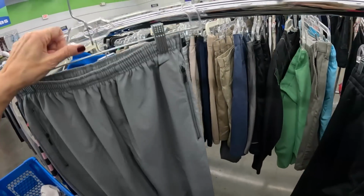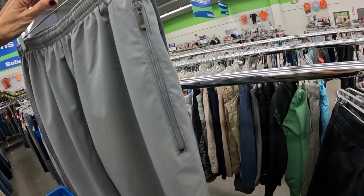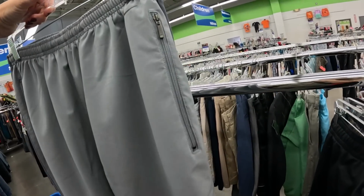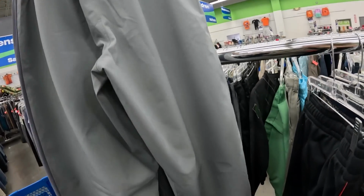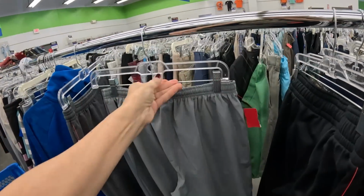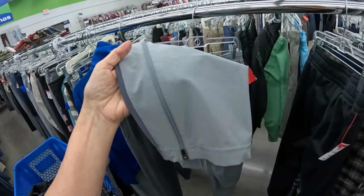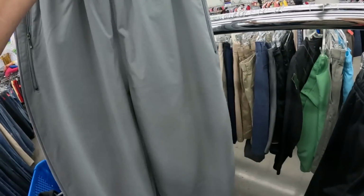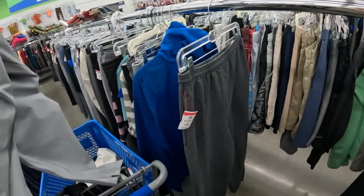Nike. They look a little small. I call the zippered pockets security pockets. I don't know that Nike calls it that. But I think men look for pockets that they can put their keys in or some money and zip them up. These also have the zip at the ankle. I'm sure you guys all know. So much easier to get the pants off if you don't want to take your shoes off, so you're changing into shorts. So what's the price on this? $4.99. We're going to grab those.